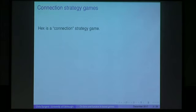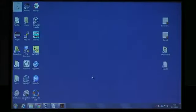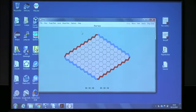So let me tell you a little bit about Hex, because there's a good number of people here who've never played it or heard of it. It's a connection strategy game for 2 players. And the goal is simple, that you have to link your sides of the board. So here's the Hex board, and as the name implies, it is played on a board consisting of hexagonal cells. And you place your counters, one side is blue and one side is red, and you place your counters inside the hexes, so you occupy the hex, so we're not playing on the lines, we're playing in the cells. And the goal is to connect up one side of the board by a continuous path to the other side of the board. Okay?